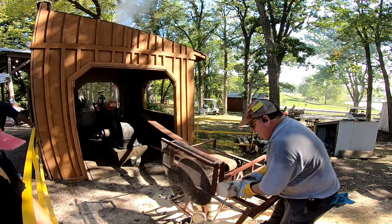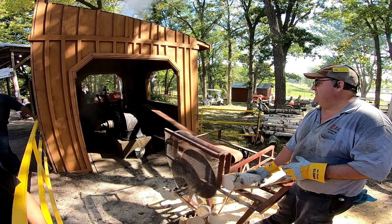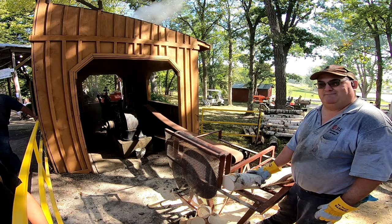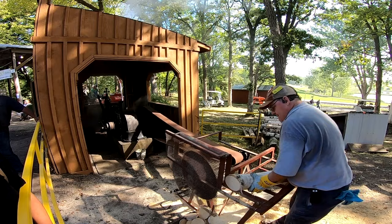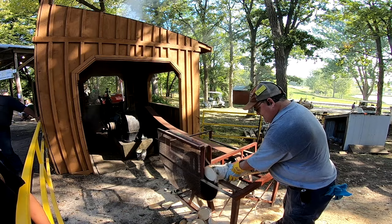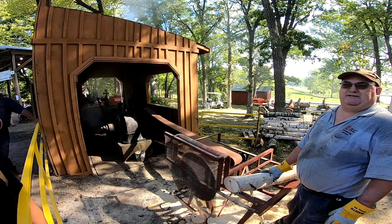Every hour or so, I go check the engine, make sure all the ports and everything are all good to go. So I'm oiling up there again. Oil everything up? Yep. Cutting for 8 years on this thing, so respect my saw blade, I do.